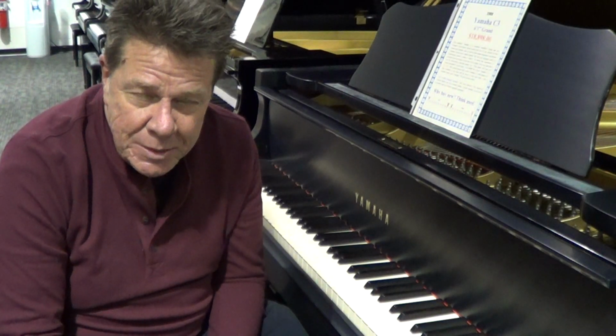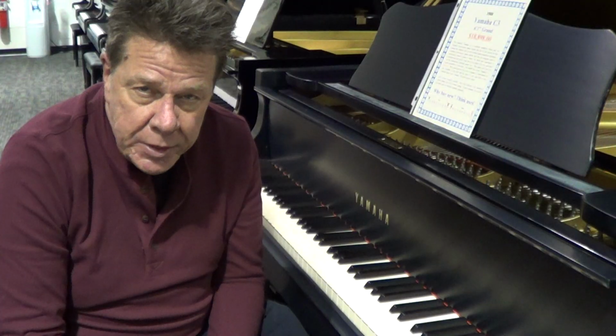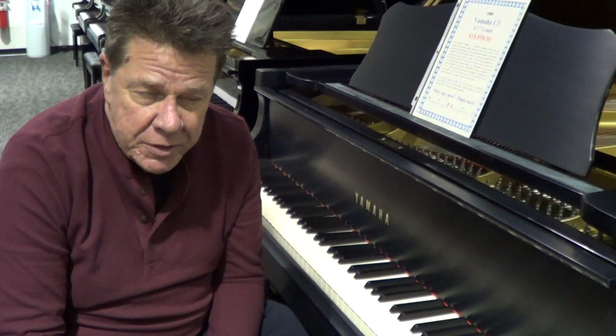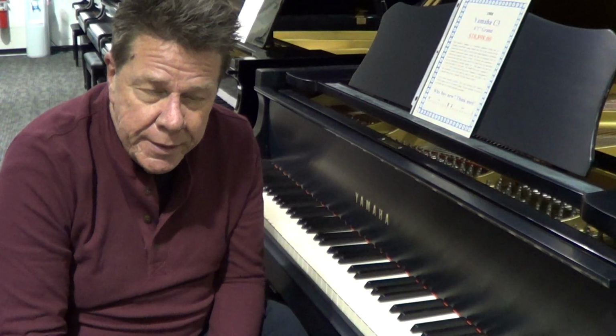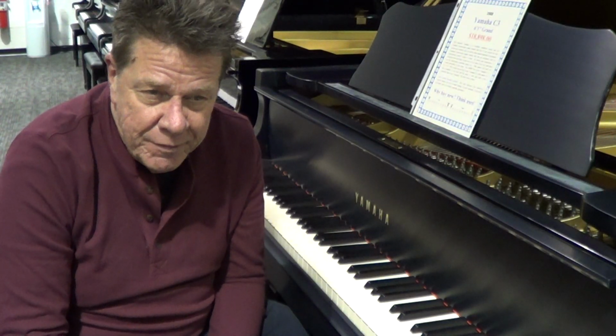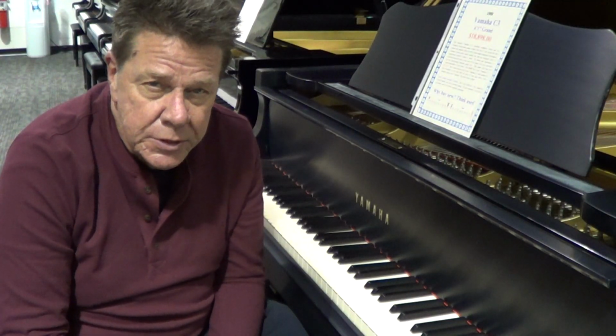Hi, I'm Rick Jones. I'm seated in front of a C3 Yamaha 6'1" Grand, built in 1988 with a satin ebony finish. Without a doubt, this is probably the nicest one I've ever played, ever. And I've had many thousands of them here in 45 years.